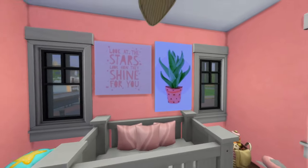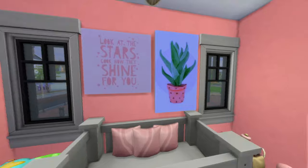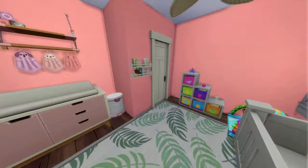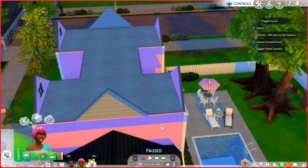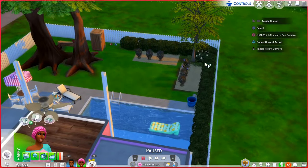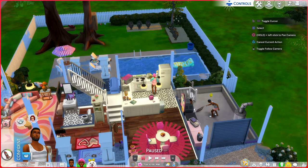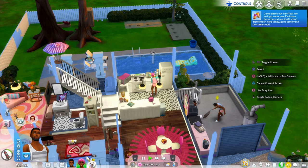I did get these cute little pictures off the gallery. It said, look at the stars, look how they shine for you. It's just super, super cute, and I just love it so much. It's small, it's simple, and I think that Barbie and Ken like it. Hopefully you guys like it as well. And I did fix the plants out here, so they're blossoming and blooming. Ken also did a little bit of digging off camera.